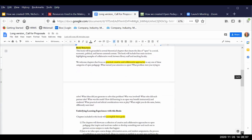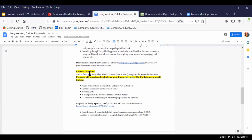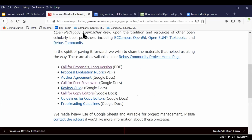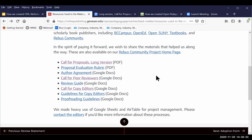And we want to give everybody the big picture too. So why are we even doing this? Well, there are 3 goals that we set out here. It's really having full information. And then of course, the specifics, the proposal guidelines. And then again, we had a link to the rubric and there was a document. So this is just a little glance. And again, you can find this in the resources section in the book, under call for proposals, along with the other materials that were used to create this book.